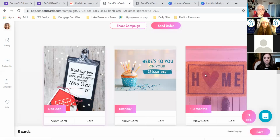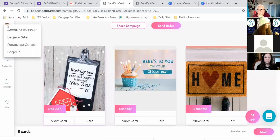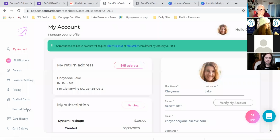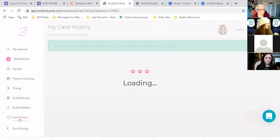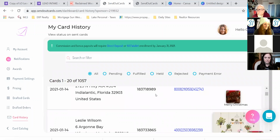You literally can go into right here. You can go into card history. And any of your outstanding cards would be here. You literally could click on it. You could change the back of it, save it. And now that card, when it goes out, it will actually go. You can even edit it up until the time it actually is printed and sent out.